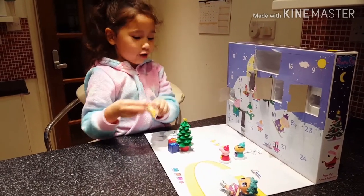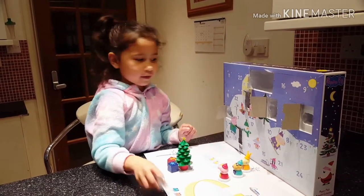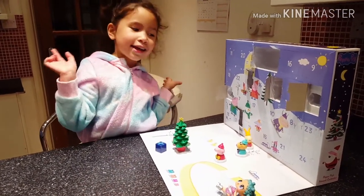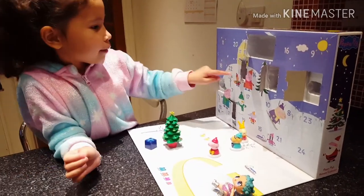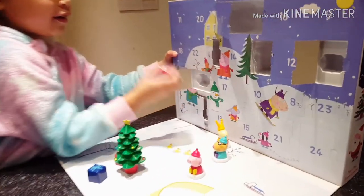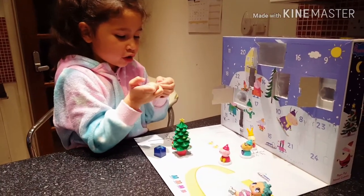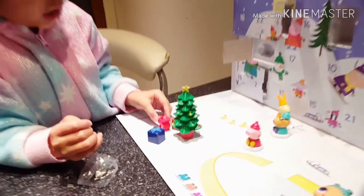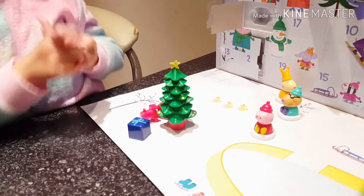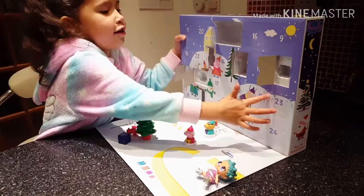We are keeping up with Peppa's friends, I think. There's Candy Cat. Now let's look for number seven. Number seven was right here waiting for me. What is this? Oh, it's a train present. It's a train toy. Look at it, so cool and red. Put it there.